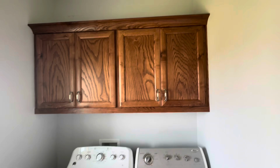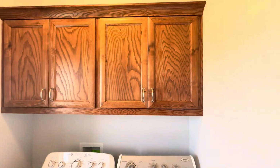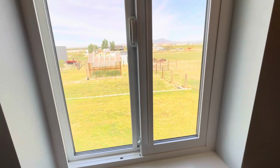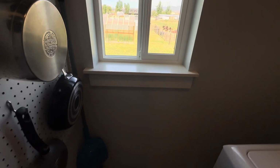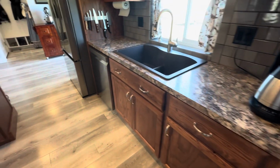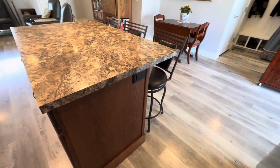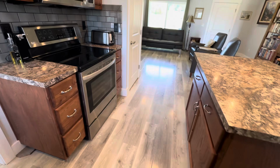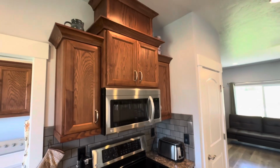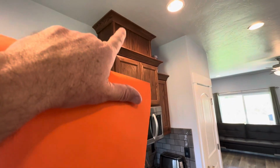Matching cabinets. Usually builders will go skimpy on that and throw in some cheap white ones, or not at all, just a little rod. Another window here. Nice flooring as well. Low maintenance. Notice there's an outlet on the island. Stainless steel LG appliances. Like the crown molding on them as well. It's nice that they finished it all the way up to the top as well.